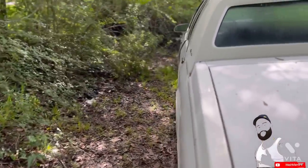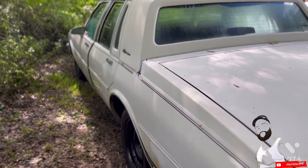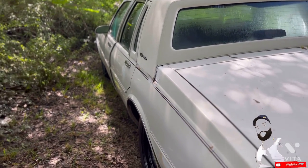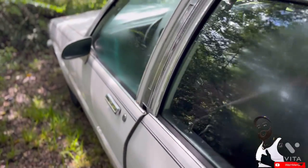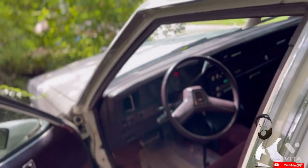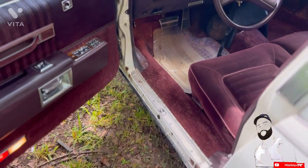I'll upload the video of when I first got it when I get time to edit and start uploading. I'm gonna show y'all what it looked like when I first bought it. So I got the door on this side. Let's see. Get all that fixed.